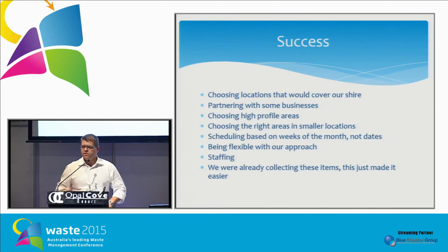As I said, we knew we weren't just going to get those items that we wanted to collect. I think we have collected one fridge and I think one person's general rubbish over the time it's been running, but most people are pretty happy with the service that we're providing and sticking to the items that we want to collect. Staffing's really key.